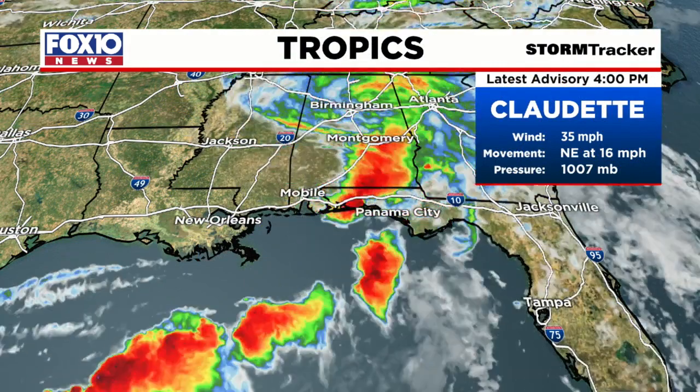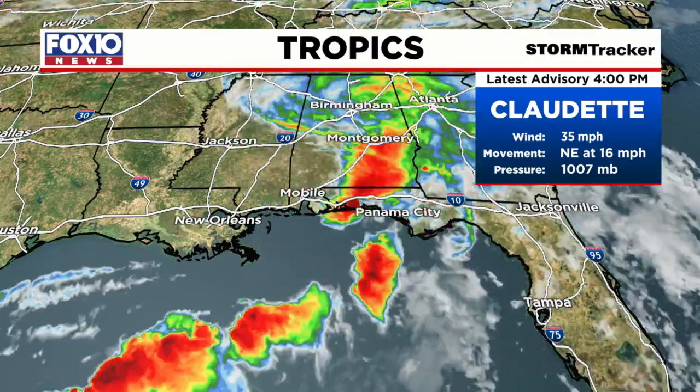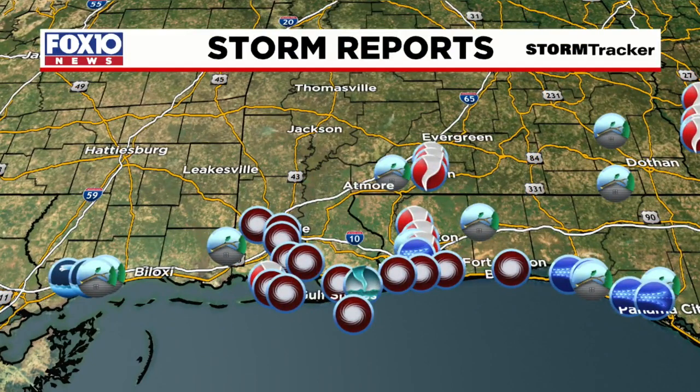So you can see Claudette, the cloud top starting to cool a little bit. Still plenty of action over the Gulf, and that's some of the stuff we're going to have to deal with this week. There'll be a lot of tropical moisture over the Gulf. A front's coming in, and that's going to have an impact. So this is an interesting graphic here.